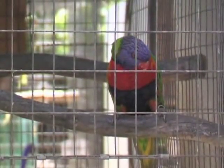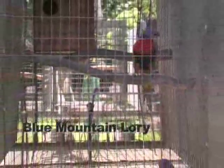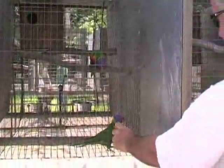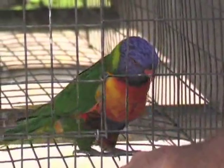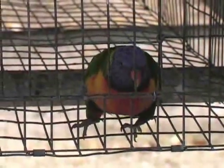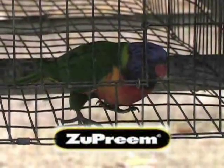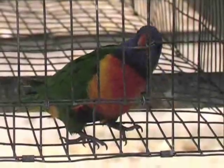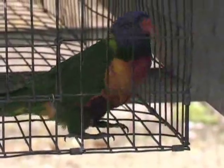This is a lorry section. We have about 15, 20 pairs of lorries in this section. These are the Blue Mountain lorry, which are very colorful, make really good pets. They're on a nectar diet. We feed them fruits, vegetables, Zupreme pellets with Zupreme powder. And they do very well. They breed a lot of them, have a lot of babies. Usually two eggs per clutch. Could be as many as five times a year they breed.